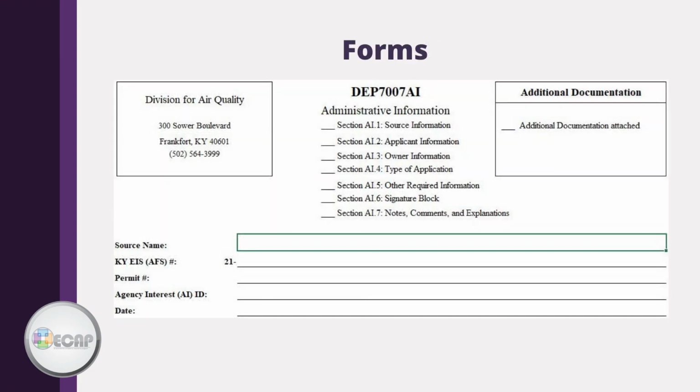Permit applications require submission of the 7007 AI form and the 7007 N form at least. Here we see the 7007 AI form, which contains administrative information that is crucial in setting up your facility in the EEC database, such as addresses and contact information. Some information, such as the permit number, 21 number, and agency interest number, will not be known for new permit applications and will be provided by the Division of Air Quality.